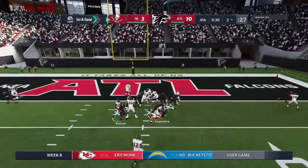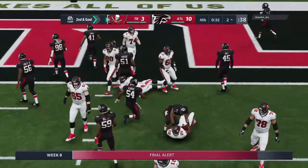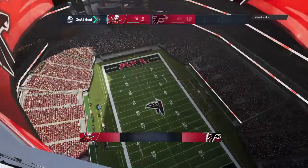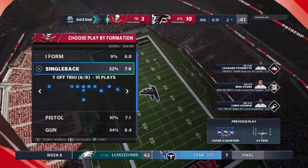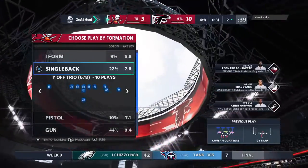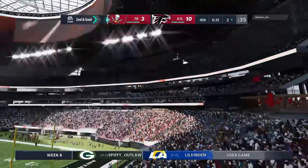They'll try to punch it in with Fournette. Nothing doing there. They're going to wind up holding him at the 2. No gain there, and it's going to set up 2nd and goal. Now the Bucs are going to use the first of their timeouts as they stop him with a little over 30 ticks to go in the football game.